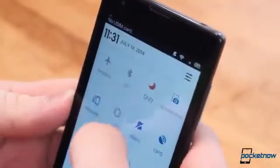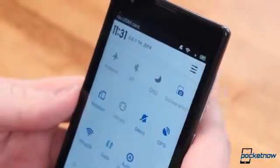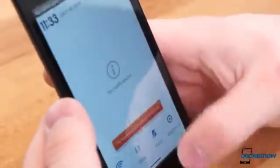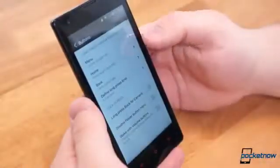There are also some nice touches built into the software, like Do Not Disturb and even a feature that prevents pocket dialing. The quick settings panel is customizable, and so are the capacitive navigation buttons.